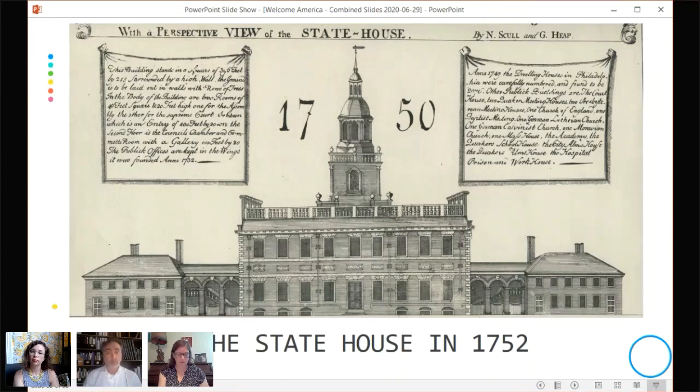This is the earliest known representation of the State House, seen here in 1752, not 1750, like it says, in a reprint of Scull and Heap's famous map of Philadelphia. Over time, the State House became known as Independence Hall.